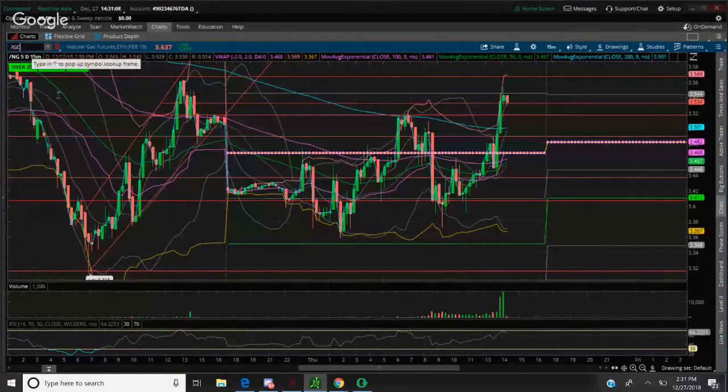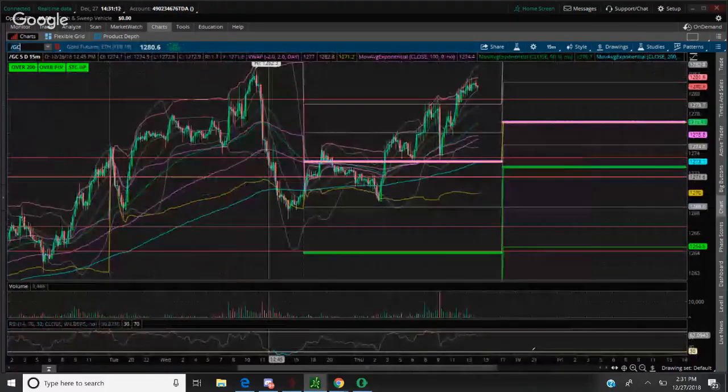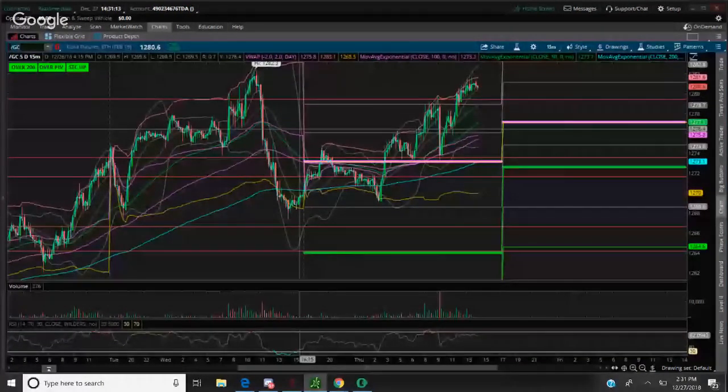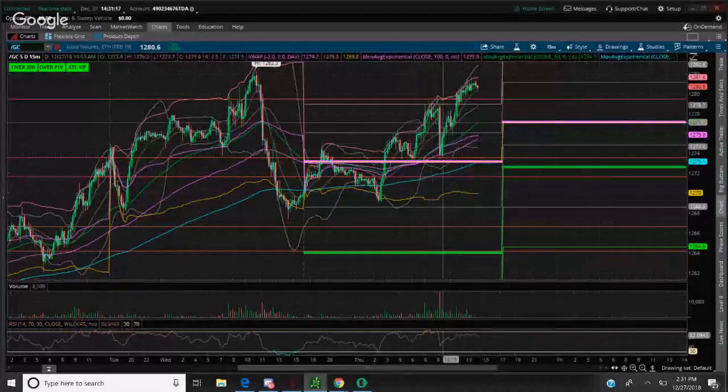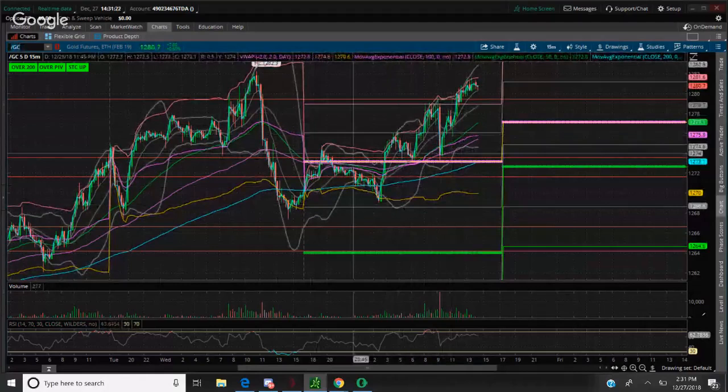Looking at gold, I went long gold this morning, actually played the futures directly, the E-mini. So every pip it goes up is $1. It's nothing crazy. But I saw this trend, and I'm just like, yep, back to gold.